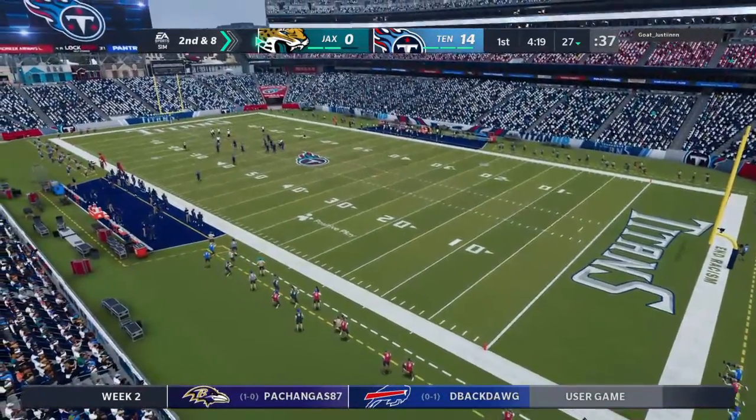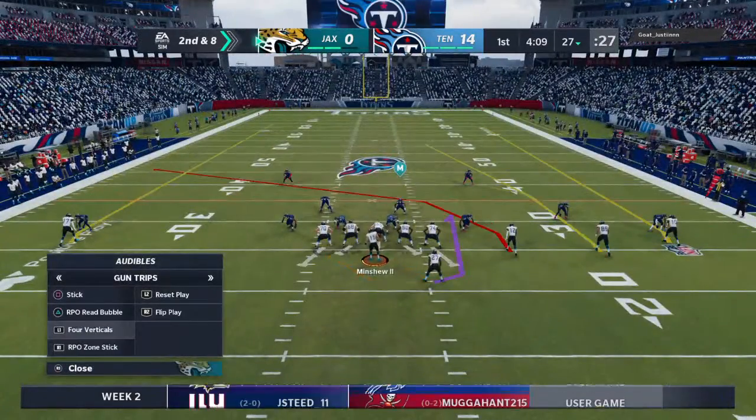Brings up 2nd and 8. The last run good for 2. Here's 2nd and 8.